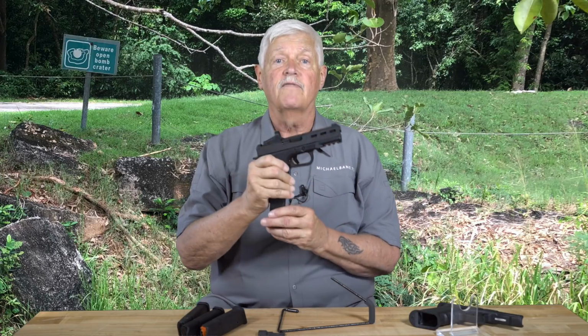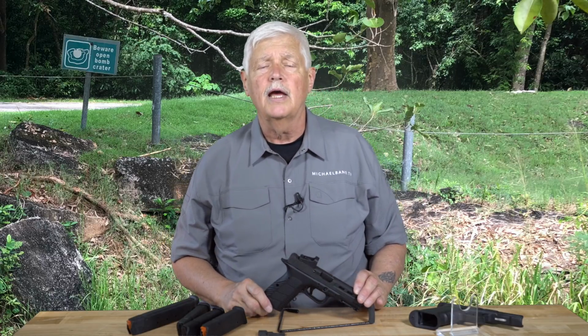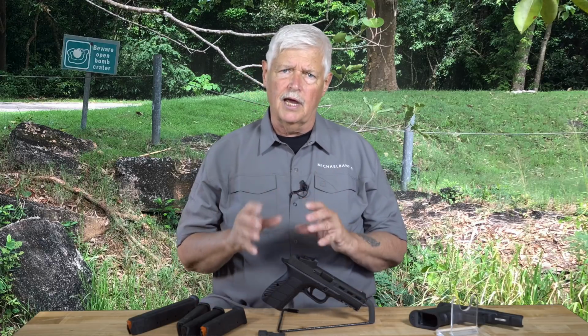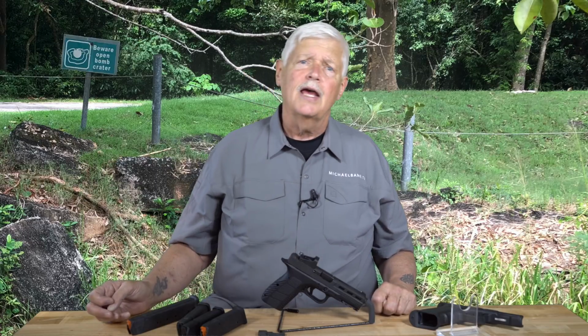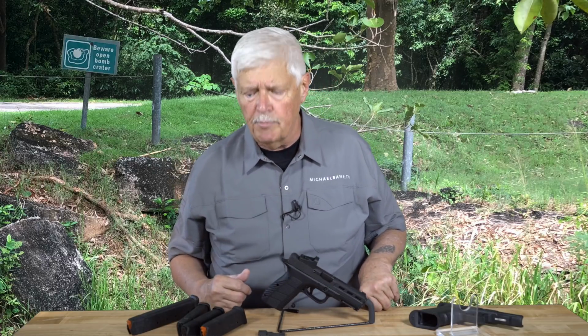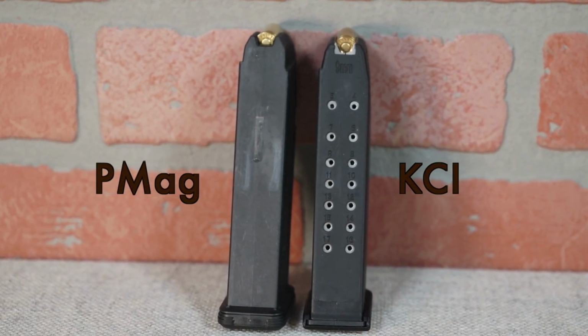PMags work perfectly. Now, I cannot speak to some of the other aftermarket Glock magazines. I tried one and didn't have much luck with it. It was just a little tight. But the PMags, I have a couple of dozen PMags, and I tried it with 10 of them. I didn't see any problem at all running PMags in this gun, and obviously it comes with the KCI magazines. The great thing about the KCI magazines is they're pretty inexpensive. If you go to a blowout house like CDNN, you can get KCI magazines incredibly inexpensively.